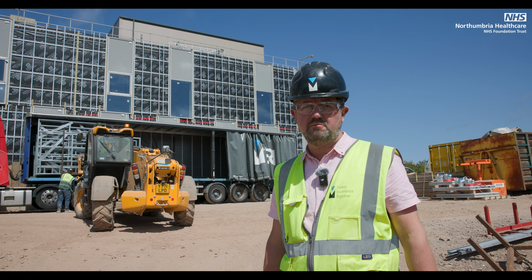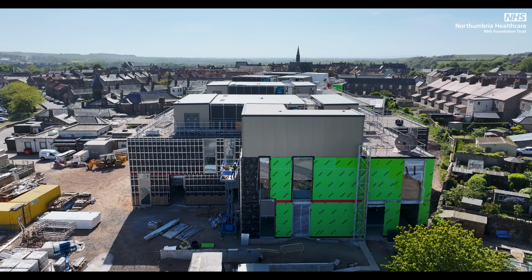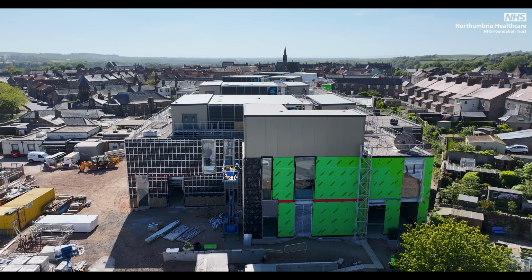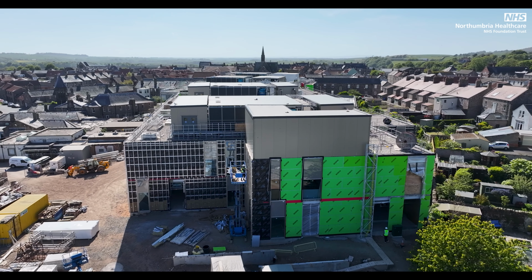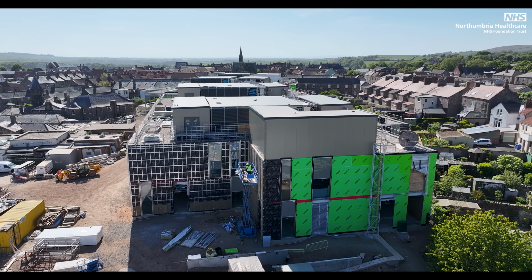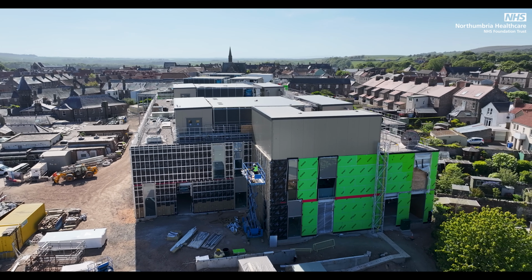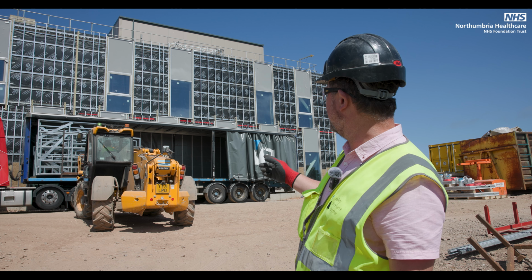Just to update from the last communication, you'll probably remember the last time you saw this building, it was a green sheathing board. Now what we have done is we've added a waterproof membrane, and added some sheeting rails which will hold the insulation to give the external of the building its U value. So that's being added there now.